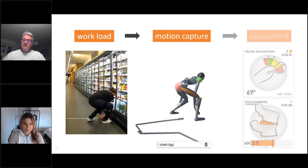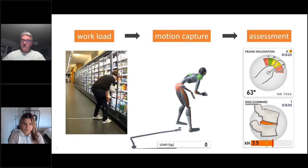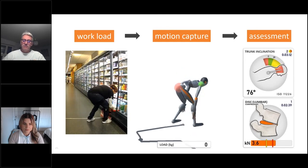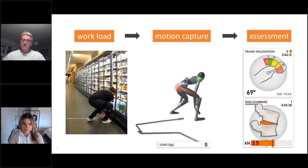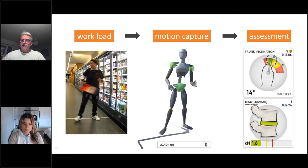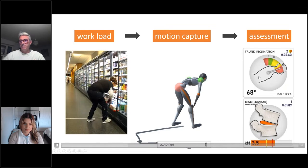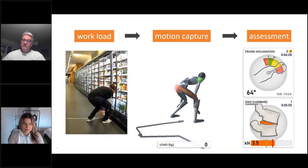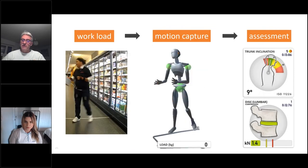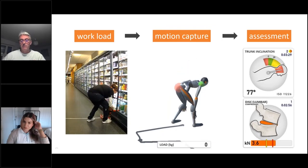And then we transfer all this data into load parameters. We call them load boxes, and two of them can be seen here. It's the trunk inclination and lumbar spine compression. And in real time, we have a first assessment of the load that is acting on the employee for this body region. The parameter construction itself is that you can see a symbol that is moving. In this case, it's the upper body, the torso, the trunk, that gives us an idea of which parameter is shown. And we usually use a traffic light scheme according to the German social accident insurance, which covers 50 million people in Germany. So it's a widely used system.